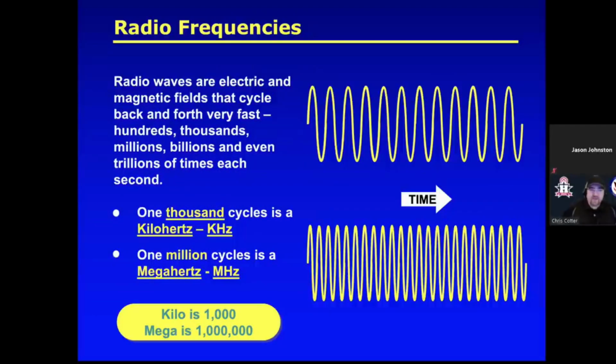So they are electric and magnetic fields that cycle back and forth very fast. Hundreds, thousands, millions, billions, trillions a second. So 1,000 cycles is a kilohertz. This is kind of a metric measurement here. A kilohertz is 1,000 up, down in 1 second. 1 million cycles is a megahertz. It does continue to go up from there, gigahertz, terahertz, petahertz, depending on what the frequency is. So it's just the up down motion in a given time period.